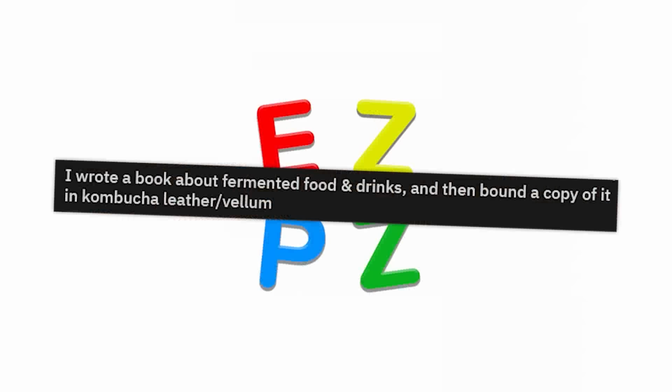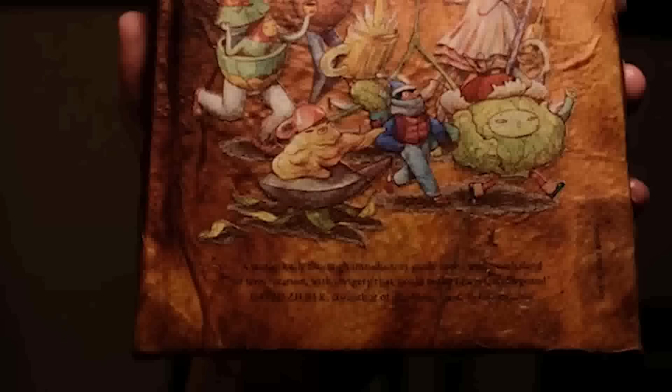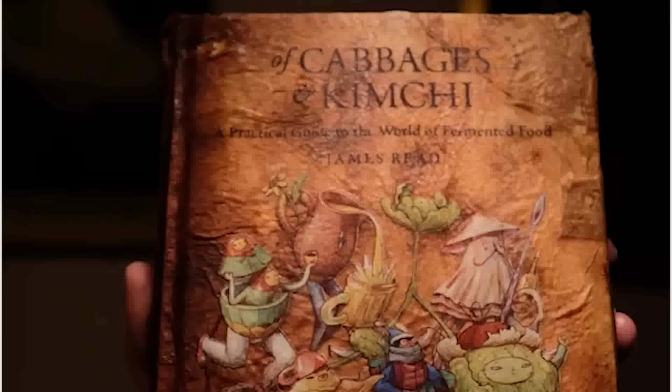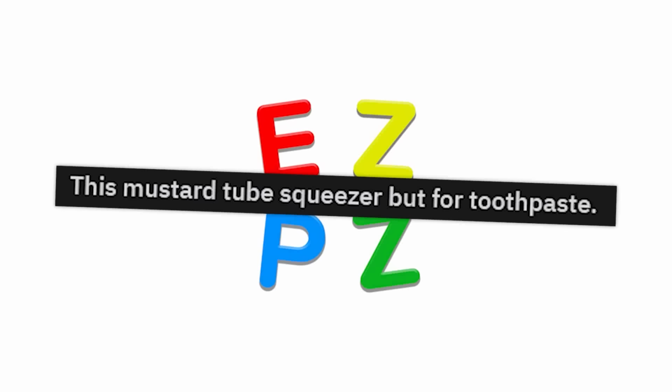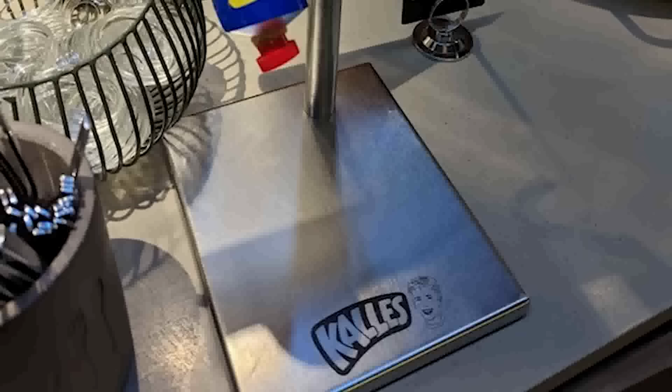I wrote a book about fermented food and drinks, and then bound a copy of it in kombucha leather vellum. Ooh, that's really cool looking. Of Cabbages and Kimchi is a really great name for a book like this. This mustard tube squeezer, but for toothpaste. That seems like it takes up so much space on the desk. Like, it just, I don't know.